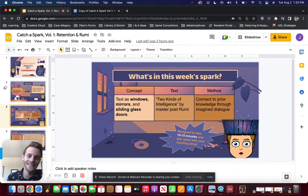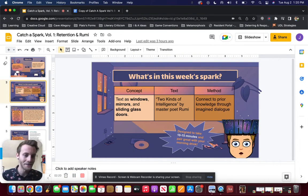And in any given spark and in any given session, I want to give you a stimulating concept. This one comes from the National Council of Teachers of English. A really sweet text that in itself will be worth your time, even if I weren't there. So Rumi, 13th century poet. If it's been around that long, chances are it's going to be around for just as long because it's onto something. And I'll show you this technique of imagined dialogue.